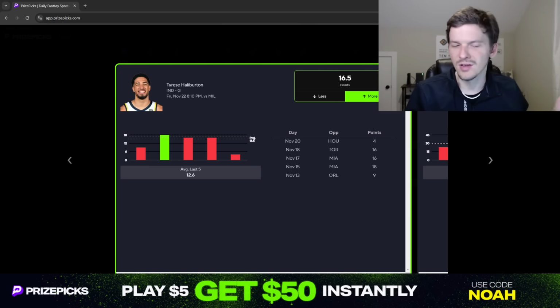I'm not really going to look at his numbers when he was on the Kings, because obviously it was a little bit of a different role then. But his last 6 games with the Pacers facing the Bucks, not including the playoffs, but regular season games, Tyrese Halliburton is over this points prop in all those games. 17, 29, 27, 22, 26, and 31 points.